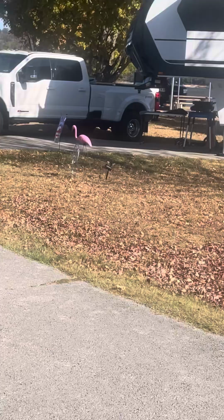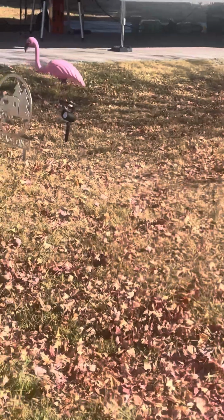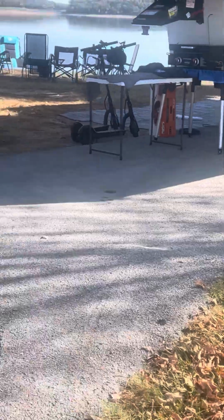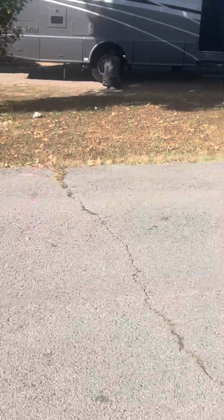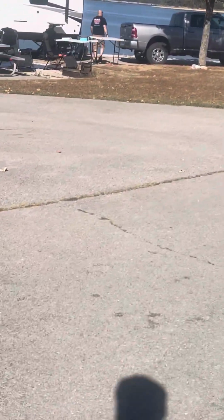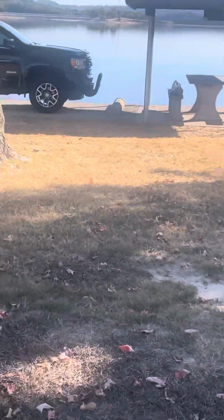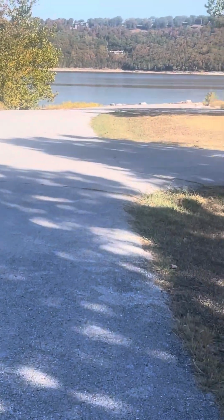Site 24. And on my right is site 20, water, electrical, no sewage that I can see. So evidently, sewage is not part of any of these campsites. But electricity and water is. Well, I don't see water. Yep, there's water. And then you go on down here and it ends a dead end into the lake.